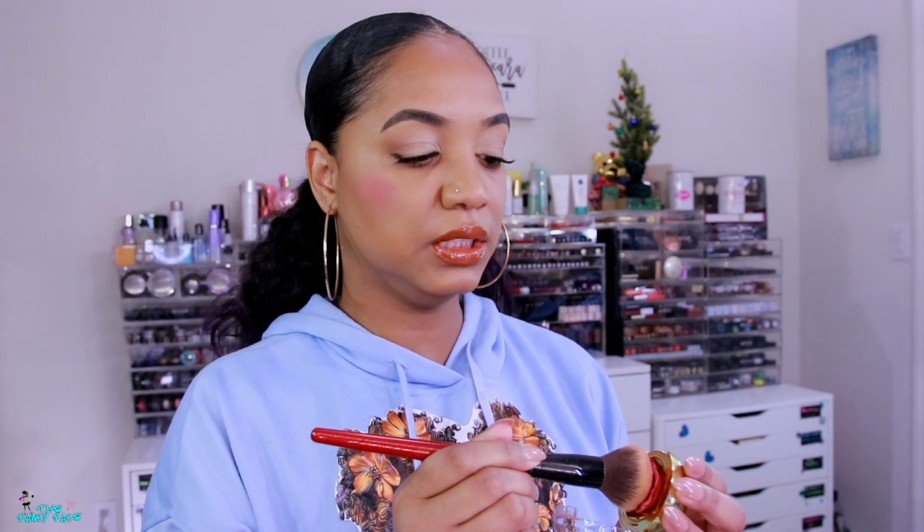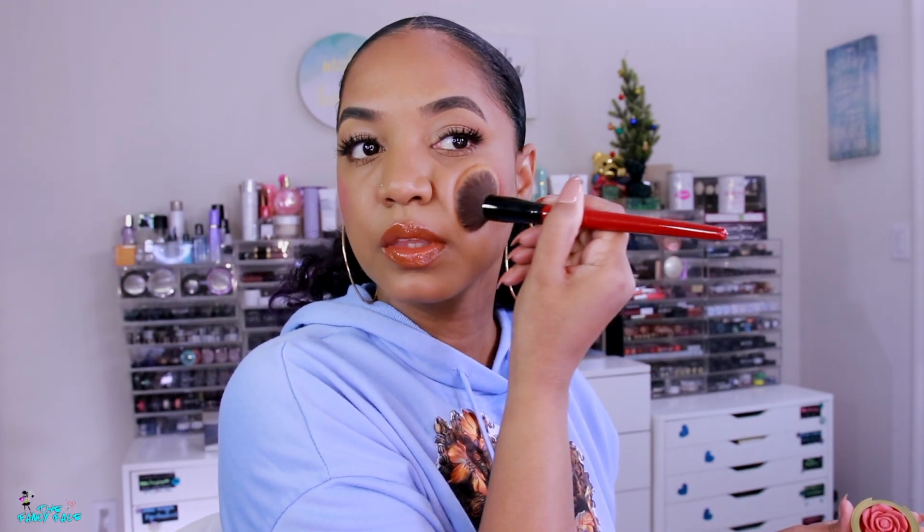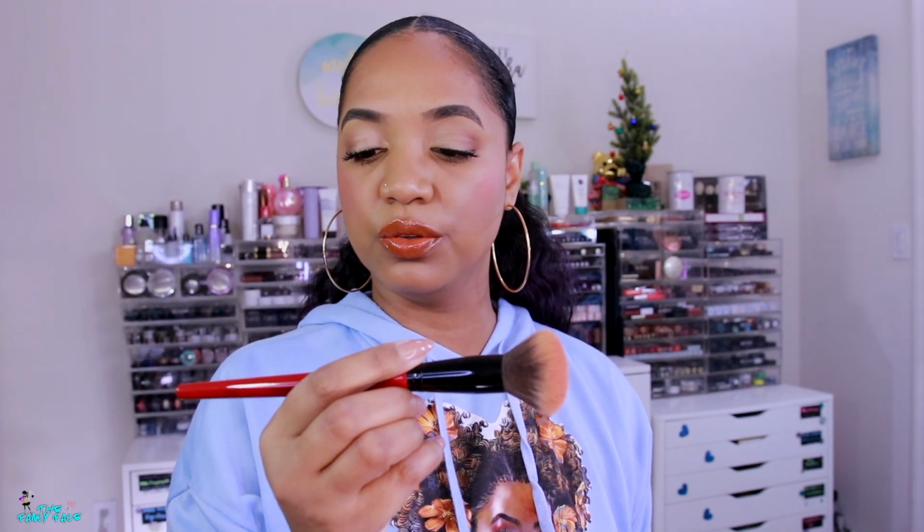So on the cheeks for this kind of simple look, I would go in with a cream blush now. Yeah, I'm that girl. So this is one of the Winky Lux cream blushes. This is the shade Crown. And I'm just gonna apply that on my cheeks with another synthetic brush from Smashbox. Smashbox actually made really great synthetic brushes. So this one is the Blurring Foundation brush. And I'm just gonna blend that in over my cheeks.